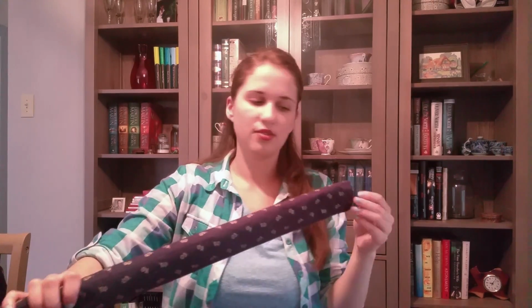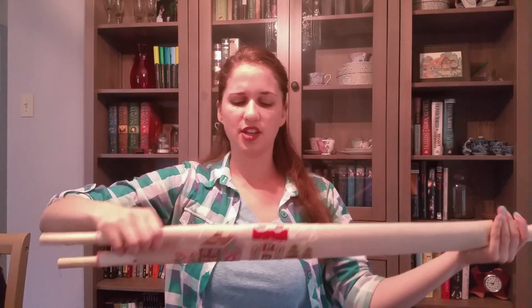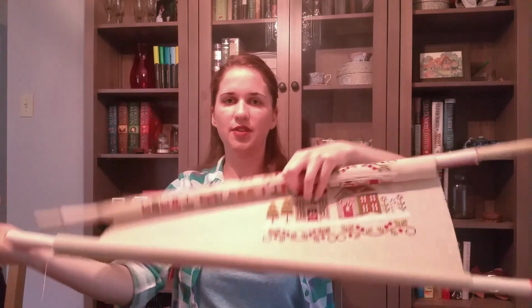Next, what's next? What's this one? I've worked on pretty much everything, I think except this one. This is my other Christmas village, Santa's village. I think this is where it was the last time you saw it, but I'll show you anyway.